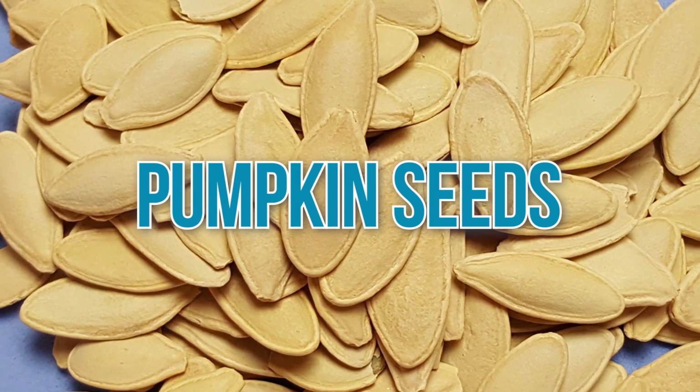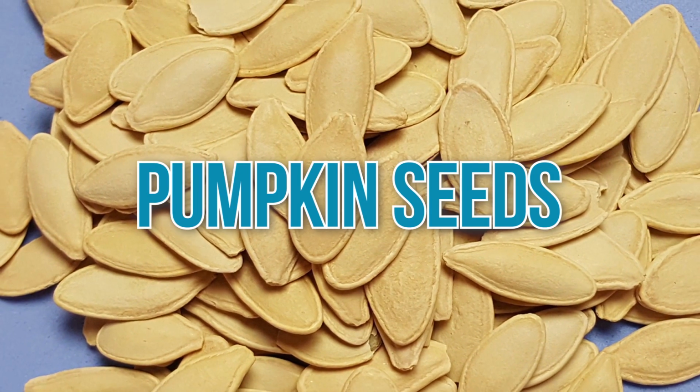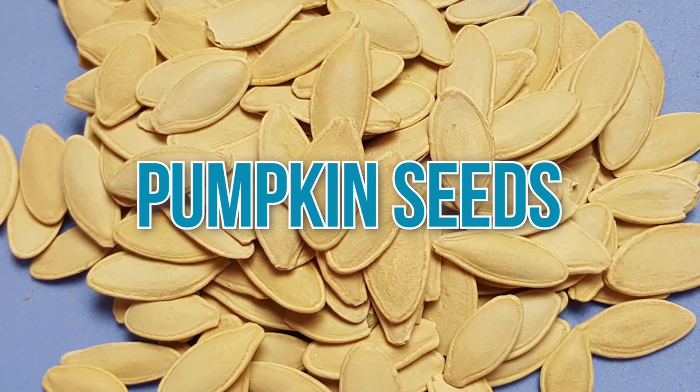Okay, the first food I want you to have laying around for kids, pumpkin seeds. Yeah, believe it or not, kids tend to love pumpkin seeds. Even my kid likes them. I mash them up a little bit, make my own pumpkin seed butter, whatever. Okay, the reason is they taste good, but they're high in zinc, which is very important for kids.